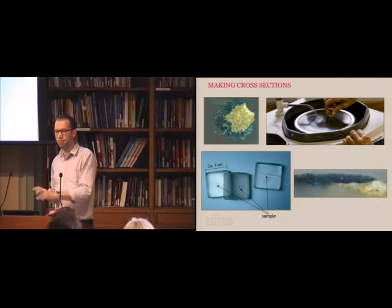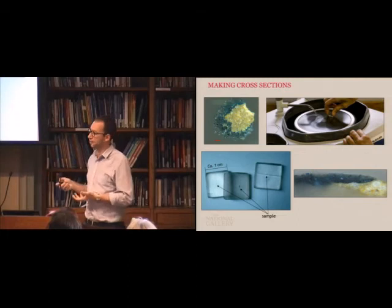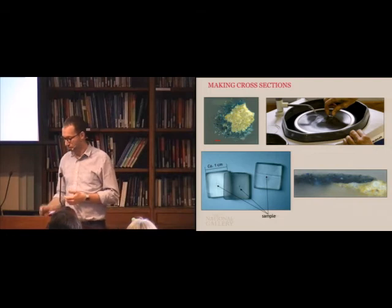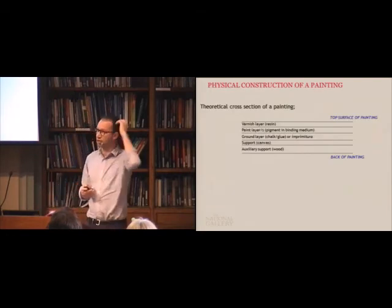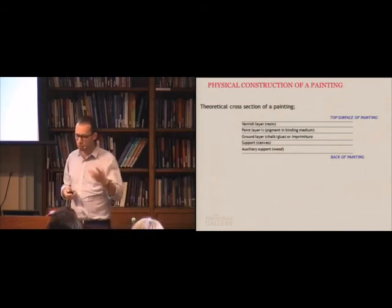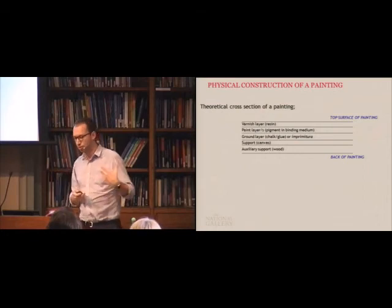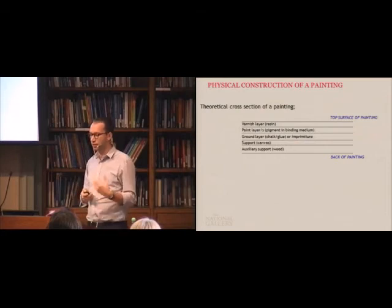And I can then put that resin block into a scanning electron microscope. I mean, the sample's so small, to get this picture, we have to look at it under a microscope. So we then look at it under a microscope and think about what that means in terms of painting technique. So I thought it would be instructive to have a sort of theoretical cross-section up here. So we've got a support, be it a panel or a canvas, sometimes both of them, a ground layer to prepare the support for painting. In older paintings, that can often be chalk mixed with glue.